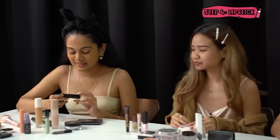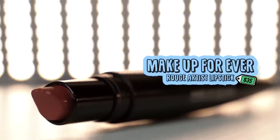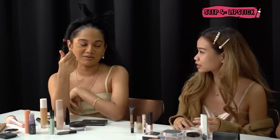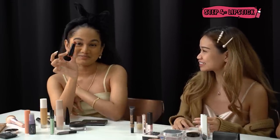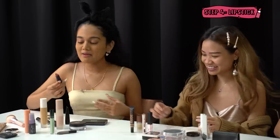Okay, so my lipstick is this lipstick from Makeup Forever. This is their Rouge Artist lipstick. I use the shade Rose Flare, and you can tell it's my favorite lipstick because that's all that is left of it. I've used so much of it. It fits the shape of my lip. Look, it fits it. Oh my gosh, it's on my teeth. But yeah, it fits the shape of my lip because I use it so much. Nice.